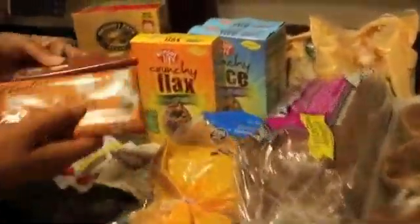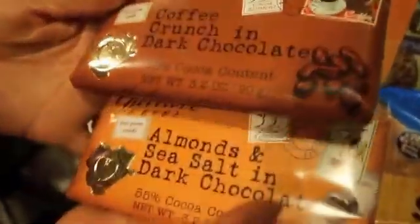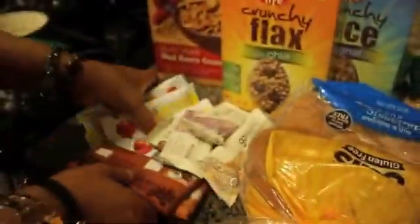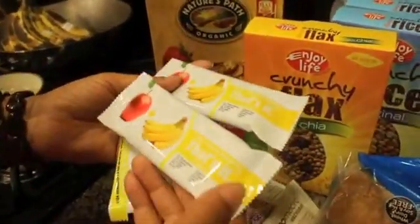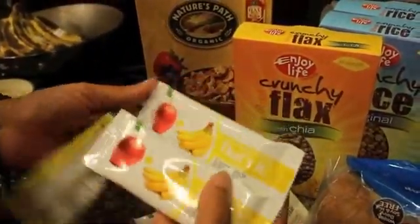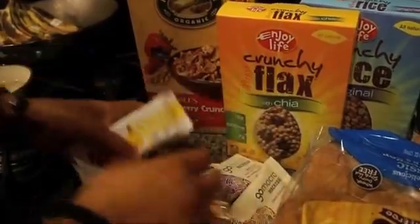Of course, mommy had to pick up some chocolate for herself because that's my little snack thingy. My husband loves these. The fruit that's just called That's It. Which means that the only thing in here is fruit. So the only thing in here is apple and banana. So he actually loves these.